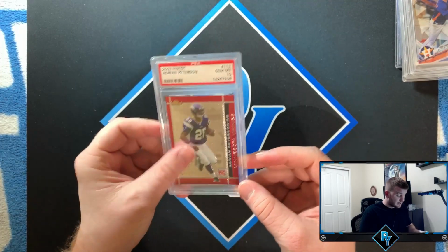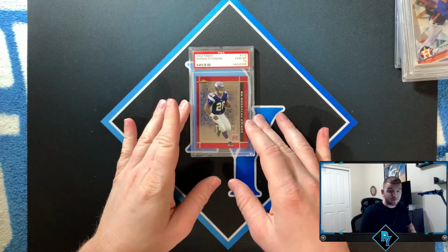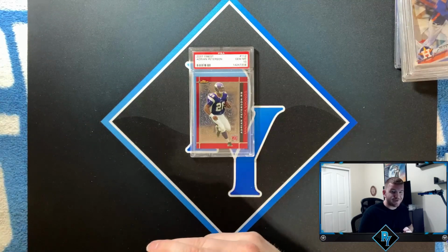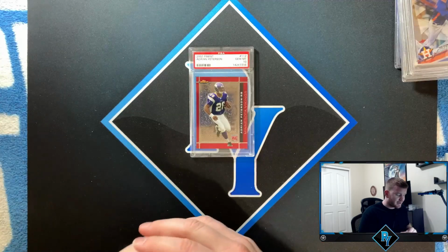Dude, Adrian Peterson, like I said, he might be a top 5 running back of all time when he's all done. It could even be more. Who knows what he's still got in the tank? He's still crazy good. Like, I think even this year he didn't run that much. I think he averaged like 4 point something a carry. It's crazy. He's so good.